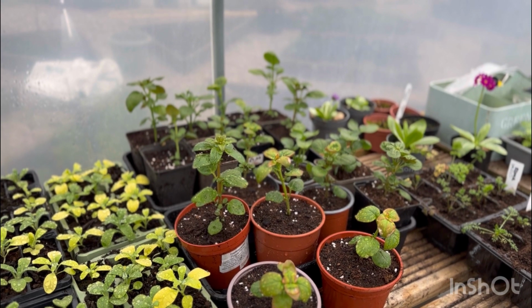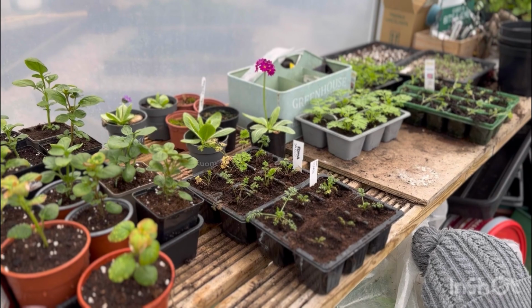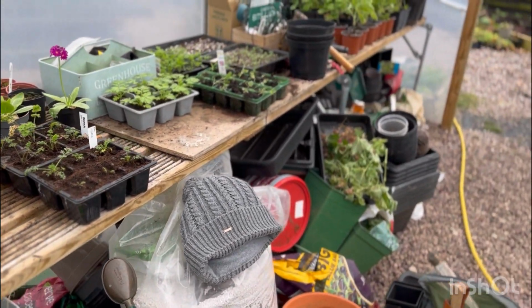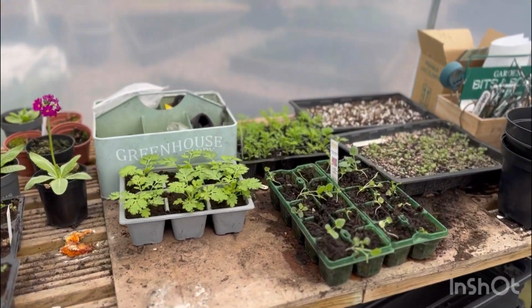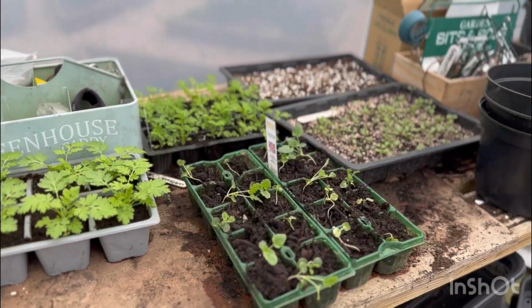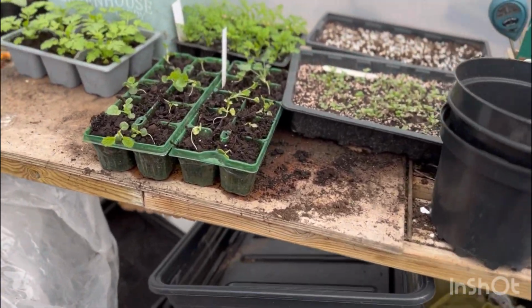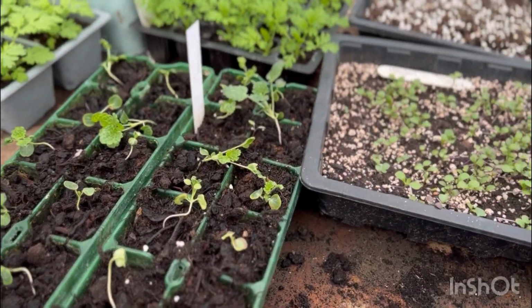I thought you got trays of antirrhinums. Well, I'll show you in a minute. Then we've got Dorcas and Ammi visnaga. We have feverfew, so Tanacetum. Got lovely drumstick primulas that need to go out. We've got the Moluccella, or the Bells of Ireland, that is looking a little bit sad, but it is coming.